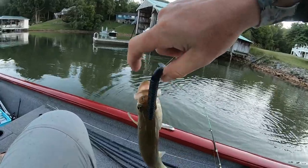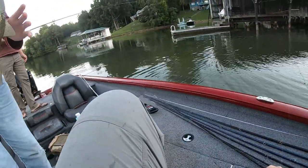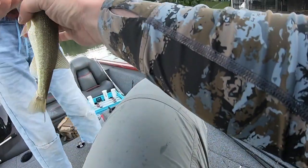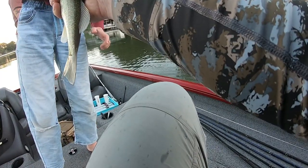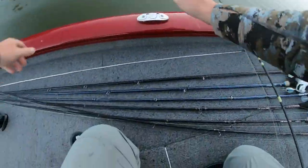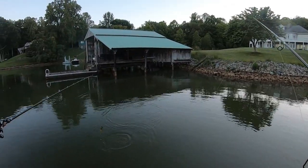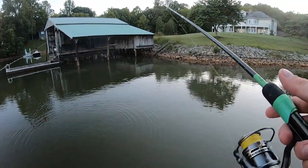Can I release him? He's a little smaller. Here. No, you gotta grab his lip. Make sure he doesn't flop too much. You gotta just grab him. There you go. Okay, well, that wasn't so bad. He hit it like a bluegill. I was like, well, whatever it is, it's still got it, so I'm just going for it.